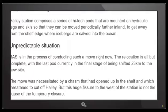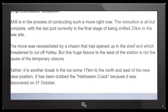In November. Halley Station comprises a series of high-tech pods that are mounted on hydraulic legs and skis so that they can be moved periodically further inland to get away from the shelf edge where icebergs are calved into the ocean. Huh? I don't understand that sentence. You can explain it to me in the comments.